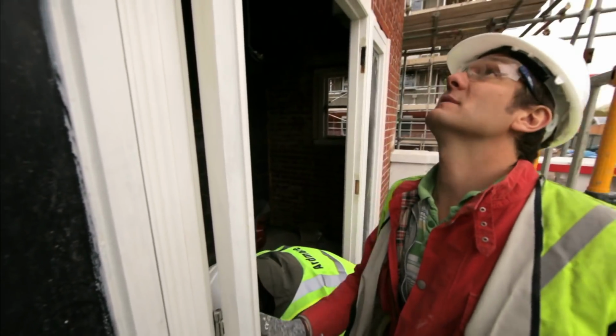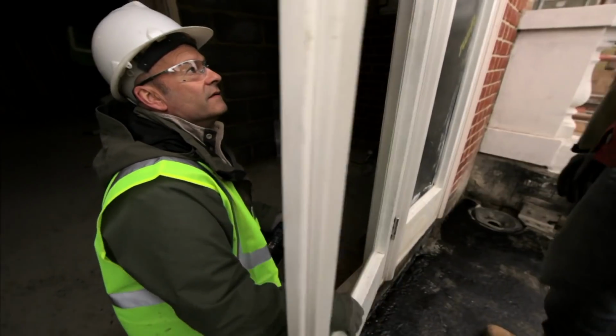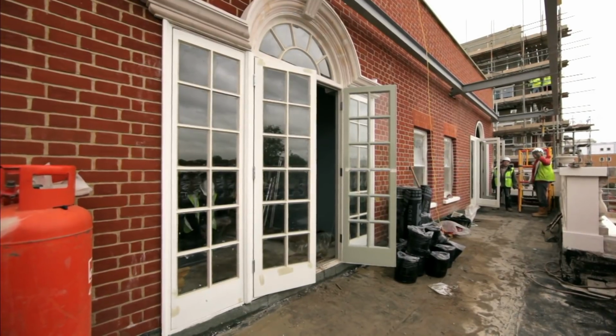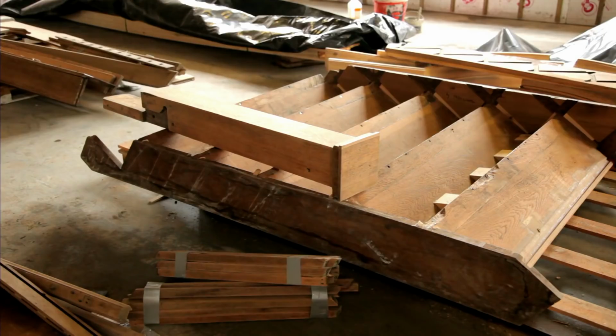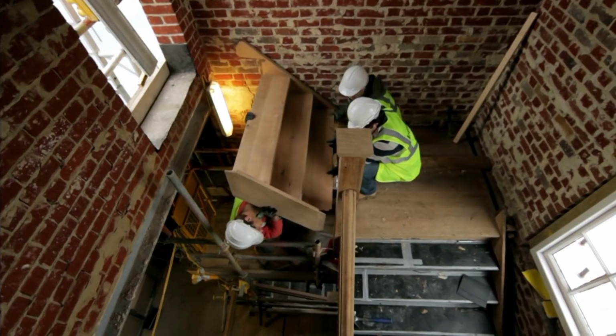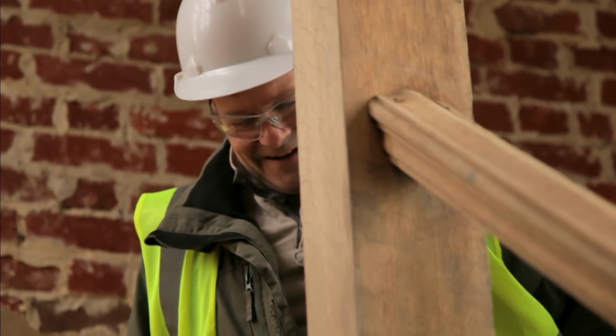But there's a bit of strangeness here in that one doesn't match the others. So this is leaded lights, is it, going in? But they're not, are they? No. So what happened there? I don't know. And now it's the turn of the original oak staircase. It too has had the benefit of months of painstaking restoration. But here we have a serious problem.